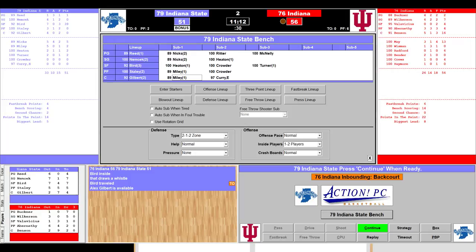So Indiana 56, Indiana State 51. The battle between Bird and Bobby Knight.